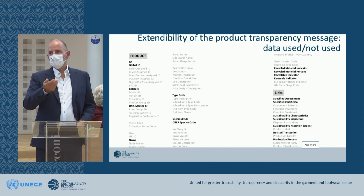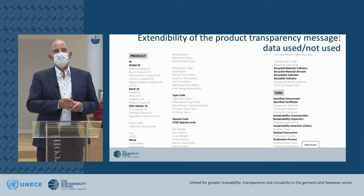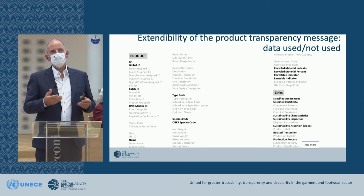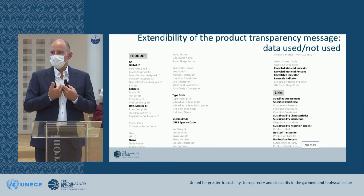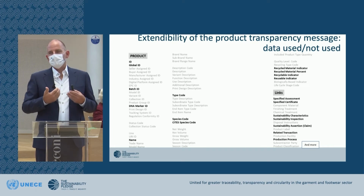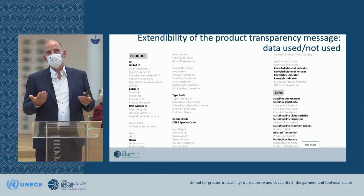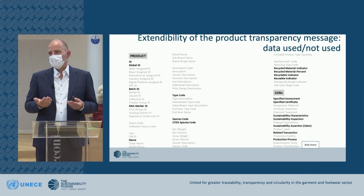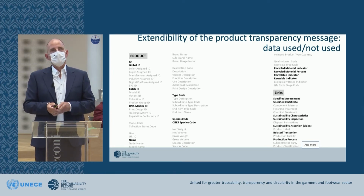Because in UN/CEFACT, we have components that are also in use by other domains. So in this slide, you will see that a number of elements have been switched off because we regard it at this stage as not relevant. When we need extra elements, we can switch them on, depending on the needs. We don't have to create them because our library is so large, it can cover almost any need there is.